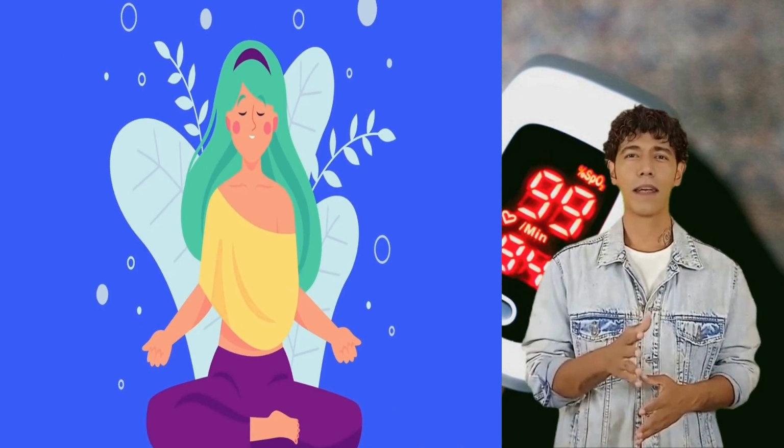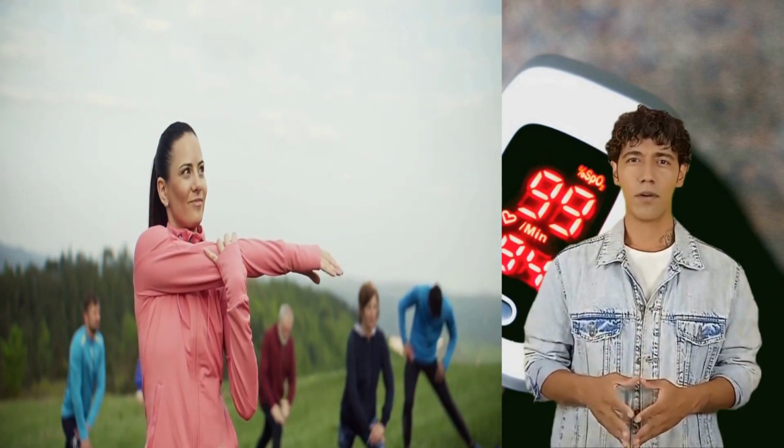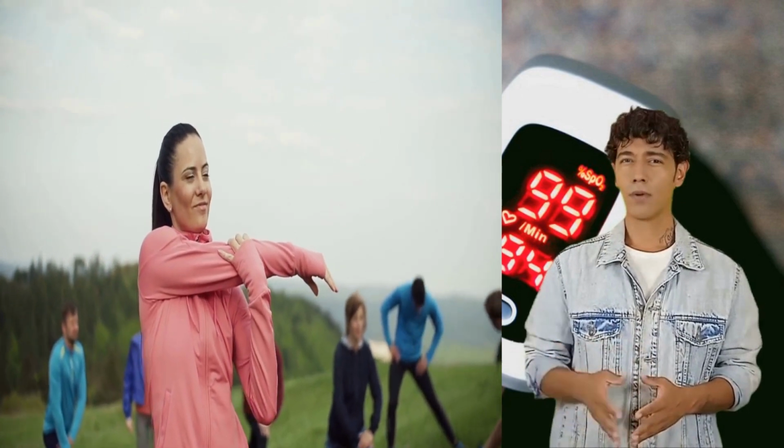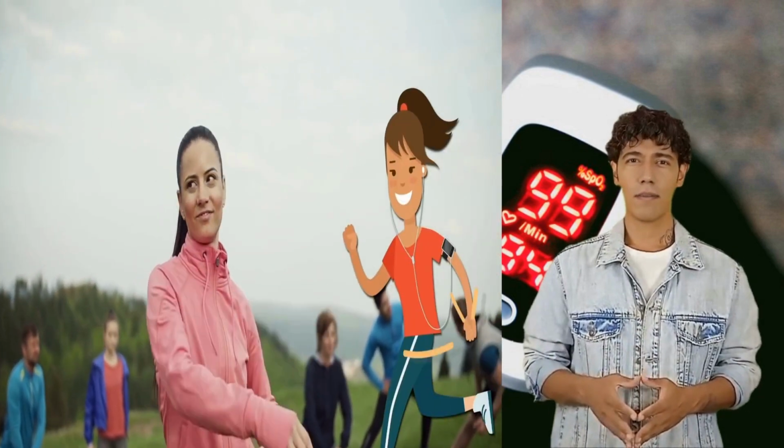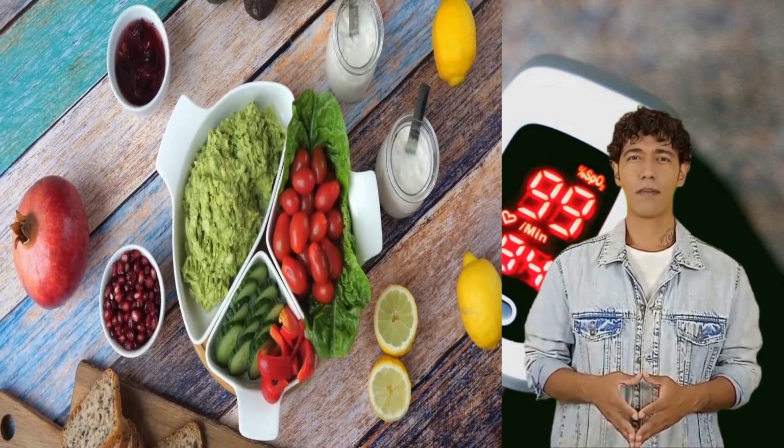Yoga and meditation with breathing exercises have been beneficial in many cases. You can incorporate some form of mild to moderate exercise into your daily routine. Like walking or jogging. Ensure that you're eating a balanced diet, and consuming lots of fluids and water.